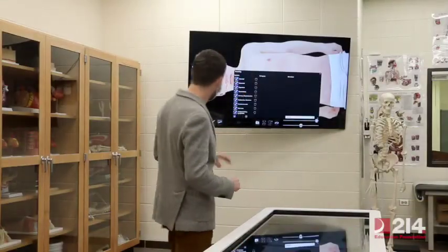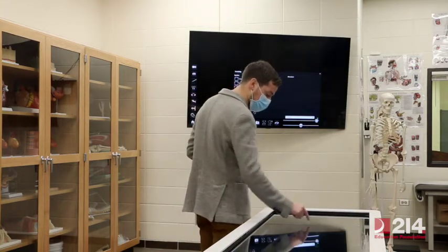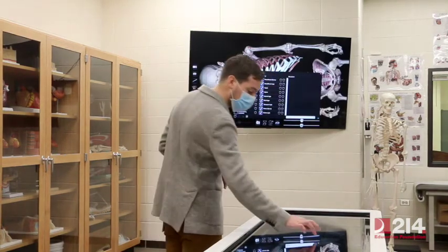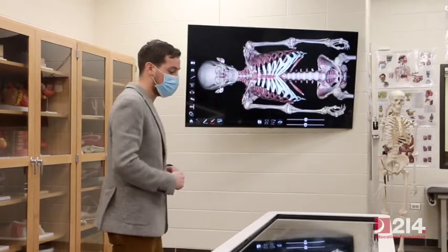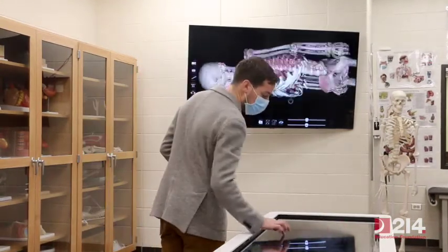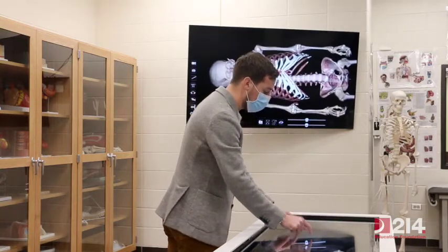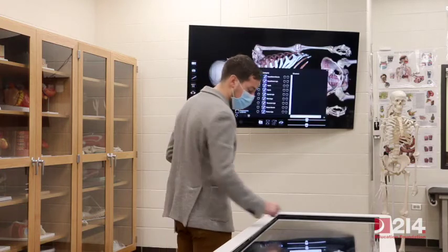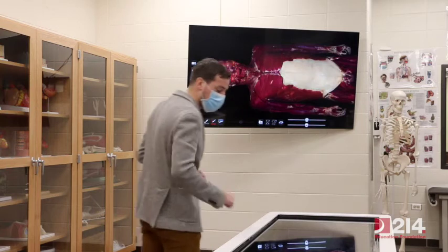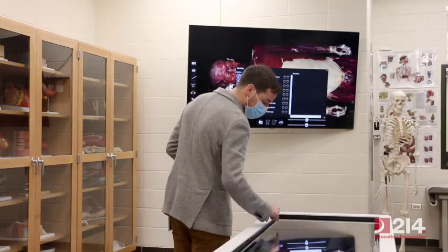So if I tap here, we're able to see everything up on the display up there. If I just want to show the students the skeletal system, we can go ahead and load that up and look at all of the bones and the ligaments of the skeletal system. We're allowed to manipulate that, zoom in on that and focus on one particular area, and I can also focus in on the muscles of the body, and it gives the students an incredible experience.